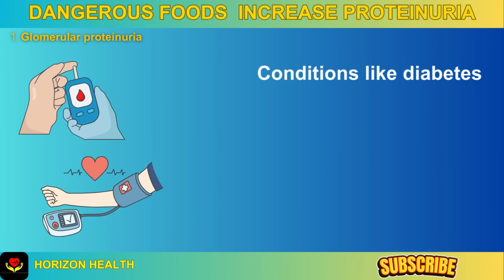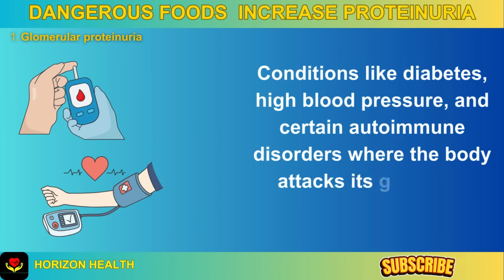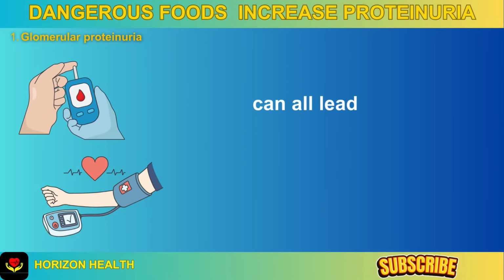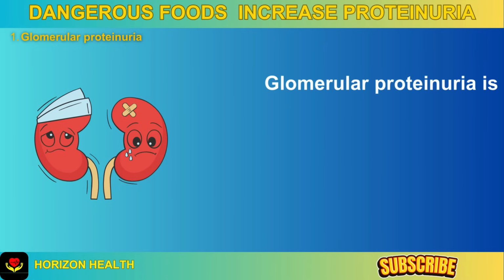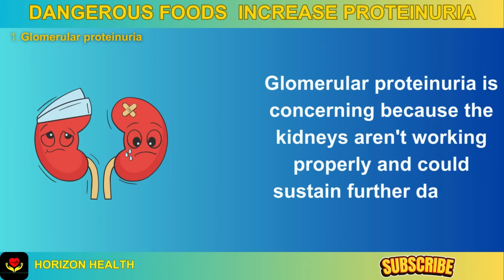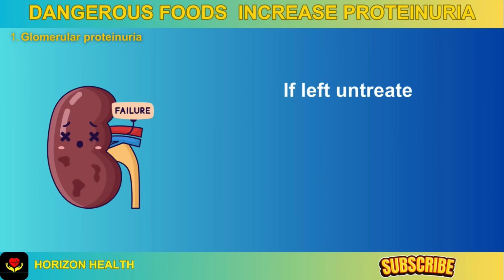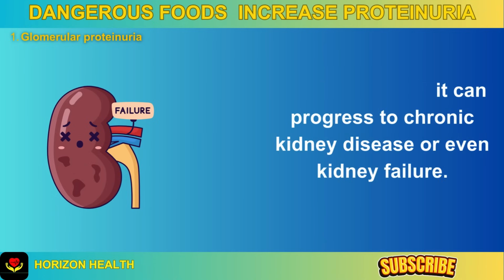Conditions like diabetes, high blood pressure, and certain autoimmune disorders where the body attacks its glomeruli can all lead to glomerular damage and proteinuria. Glomerular proteinuria is concerning because the kidneys aren't working properly and could sustain further damage. If left untreated, it can progress to chronic kidney disease or even kidney failure.